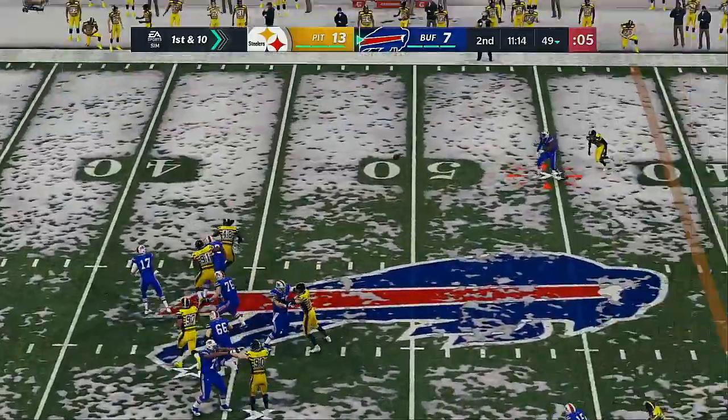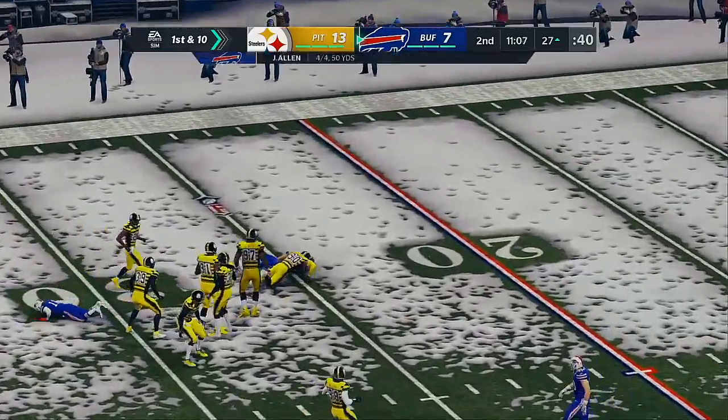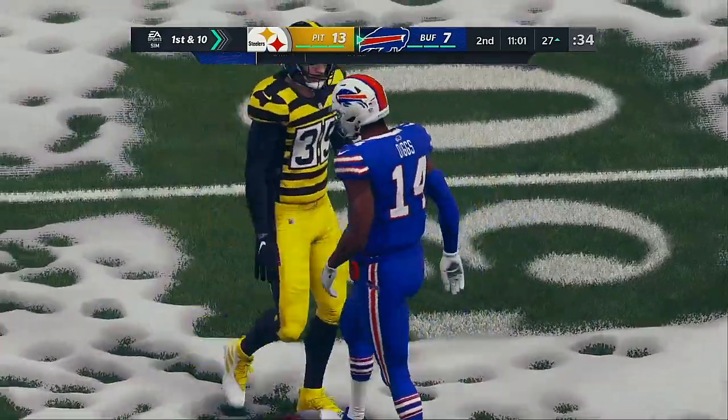From the gun, it's Allen. He's got it complete to Stefon Diggs. And he'll go down, but not before getting this inside the 30. The catch and run, good for 24 yards.